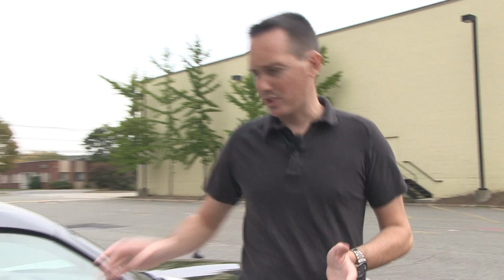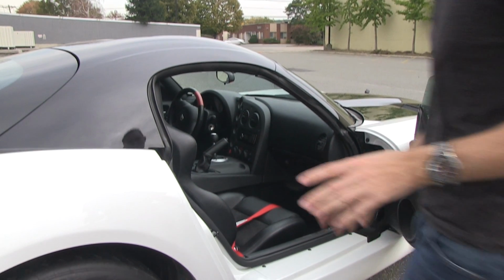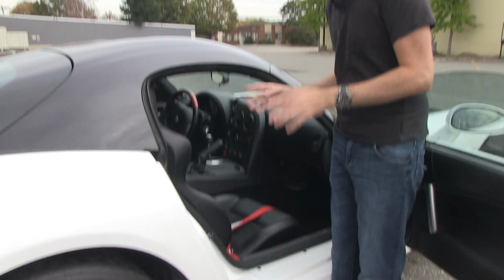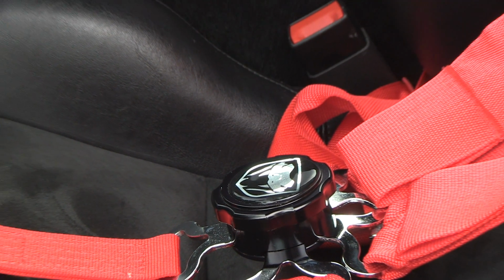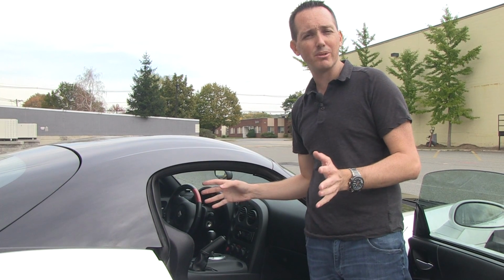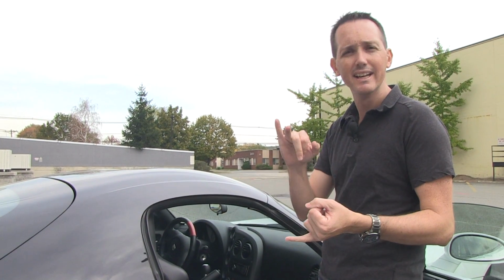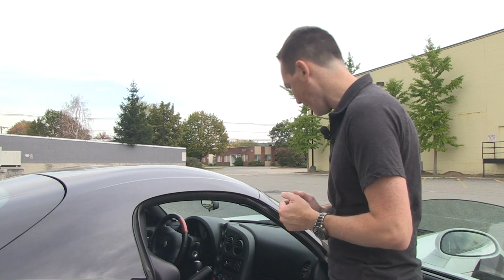Now you want to talk about track prepped. Track prepped is more than just throwing a wing on the car and a set of tires. This car has factory harness mounts in the car. All you have to do is buy the kit, screw the little eyelets in, and you can hook your 5-6 point harnesses right up to the factory locations. No roll bar, no welding, no cutting. It's great, and you can take them out, sell the car. The value of the car is not affected.